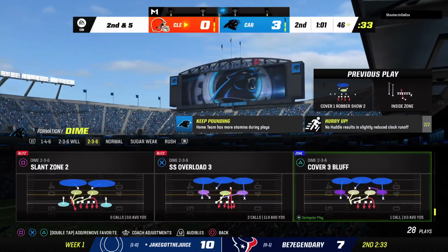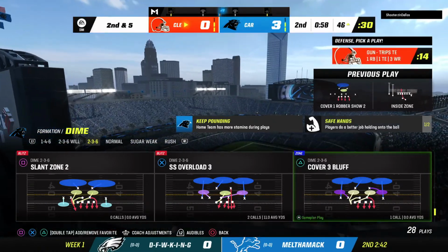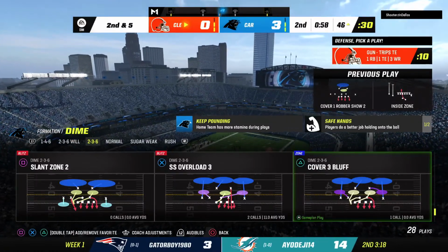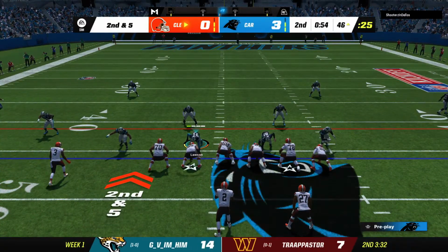It's interesting going into this game. There was so much talk from both sides about who would control the line of scrimmage. I think we've seen who has it in this one so far. Well, they bottled him up. He's barely averaging over 3 yards a carry right now. After the pickup of 5, here's 2nd and 5.